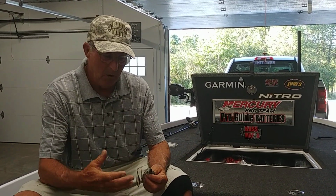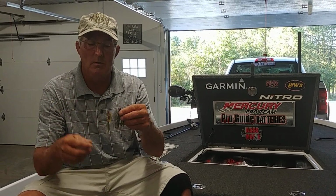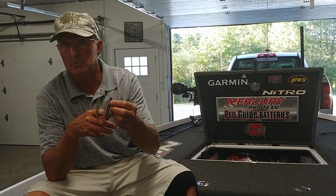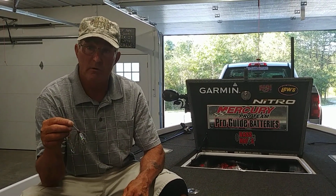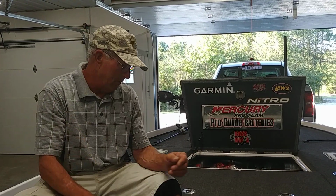But anyways, my most consistent bite has been small spinnerbaits. I'm throwing a 3/8 or half ounce, but it seems like small blades, similar to a War Eagle Screaming Eagle. A lot of shad-colored skirts seem to be working real good for me. Sometimes I'm putting a little swimbait on there for a trailer.